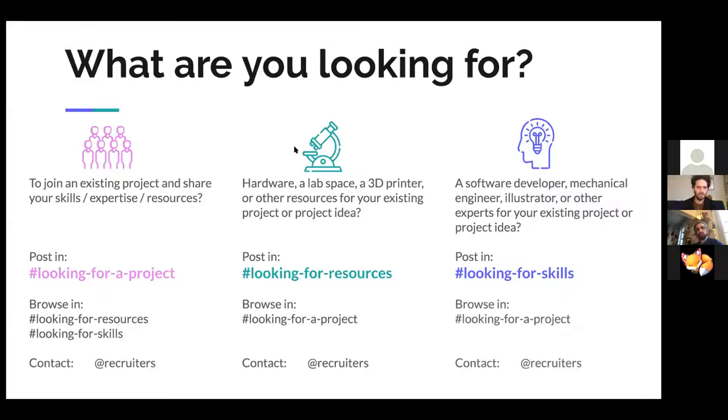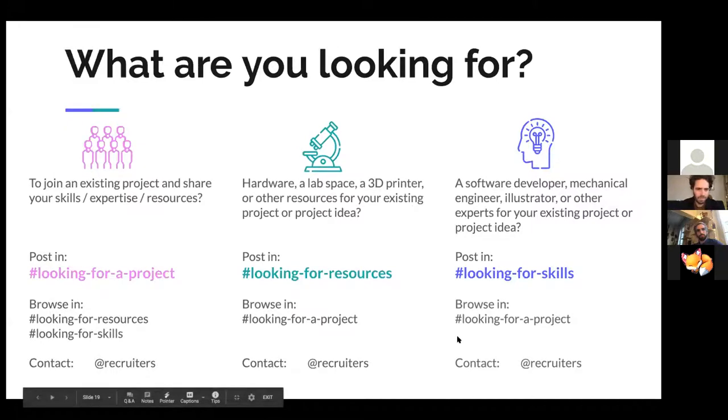So take a screenshot of this slide or refer back to it later to help you navigate the community, to help you meet the needs of your projects. And for any of these situations, you can also contact the recruiters user group, who are here to help match projects with the needs that they have, to help them be successful in their project.